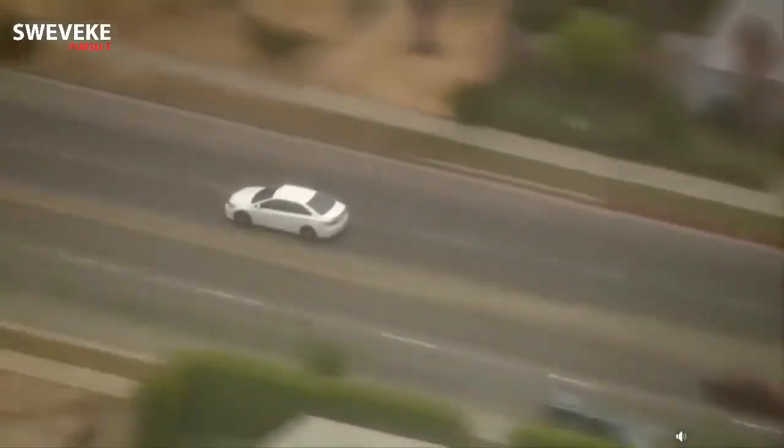This kind of information, these type of decisions, well above my pay grade. I wouldn't even want to be in the seat to make that decision. Should we be chasing this guy? Should we not? Another red light, just right through it. This vehicle moving so quickly.